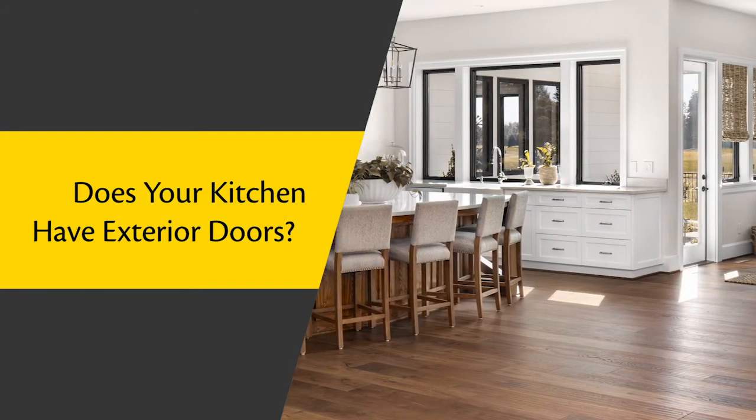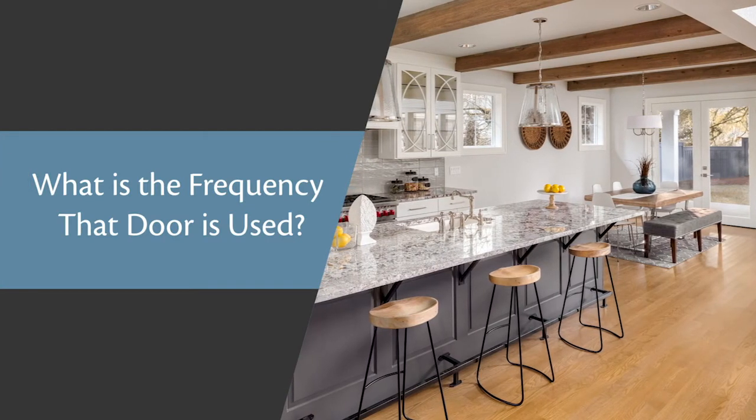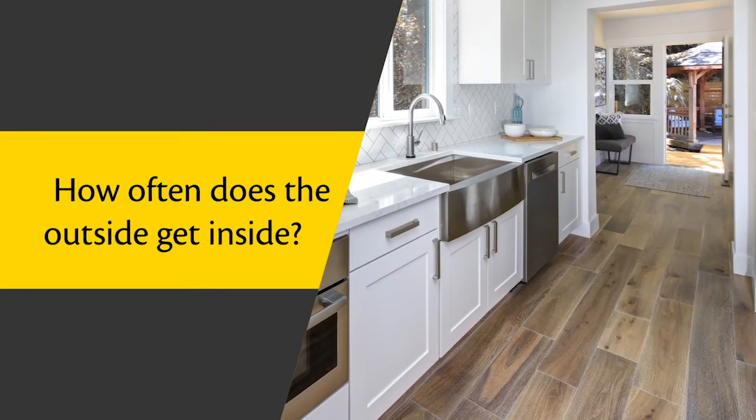Another important factor is, does your kitchen have any exterior doors attaching to it? What I mean by this is, do you have a porch attached to your kitchen? Is that a door you frequently come in and out of? What about the door to the garage? Does that go into your kitchen? Do you take your shoes off in the garage, or do you bring them in the house? And if you have a pool, yeah, that's also a pretty important factor as to what floor you're going to put in your kitchen if you're coming in and out from outside and you're wet.